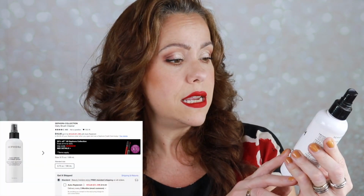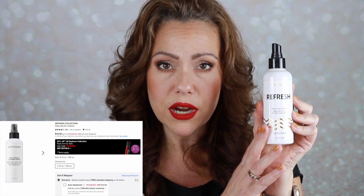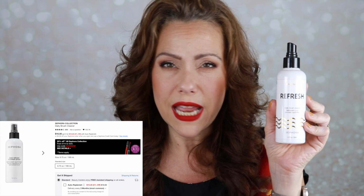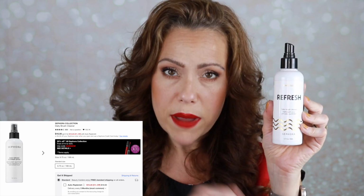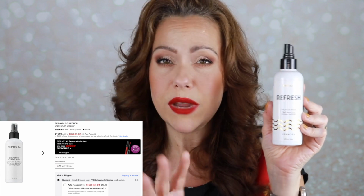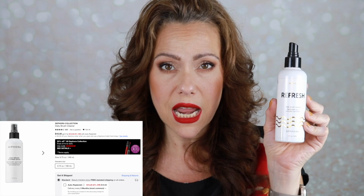I love this liner. I think it's fantastic. I also use the Sephora brand. This is the Daily Brush Cleaner. I use this all the time for spot cleaning my brush. I'll take my brush, and I usually have a washcloth or some sort of cloth on my lap, and I will wipe it off really quick if I'm in between deep washing my brushes. I love this stuff. I have one in my bedroom and I have one here.